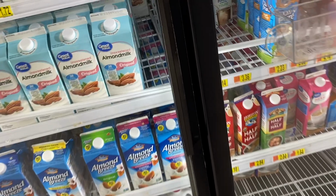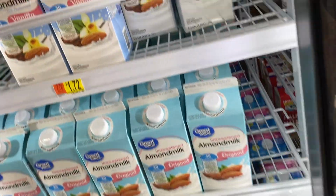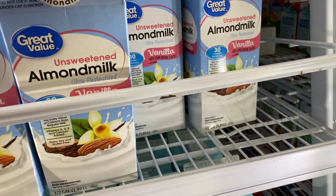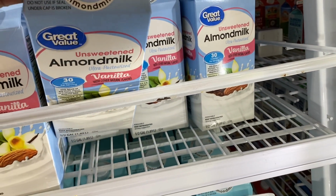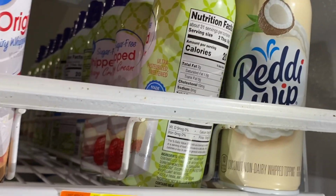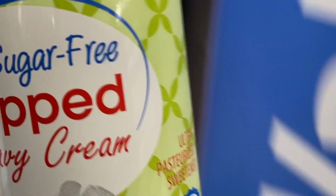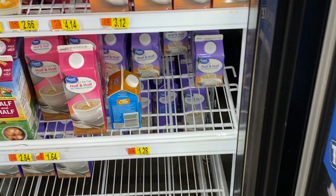I'm running low on unsweetened almond milk, so I'm gonna go ahead and pick up 2 of these. And my kids like the vanilla one, so I'm gonna get the unsweetened vanilla almond milk. I've also been enjoying using this on my baked goods, the sugar-free whipped heavy cream. So I'm gonna pick up another can of these.